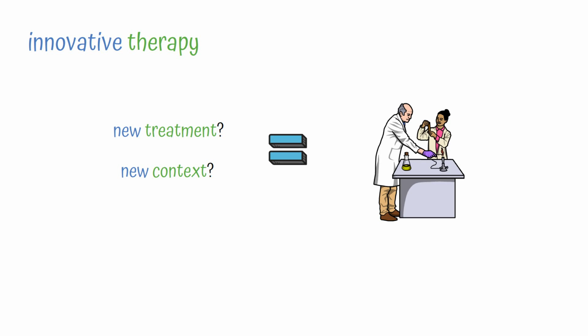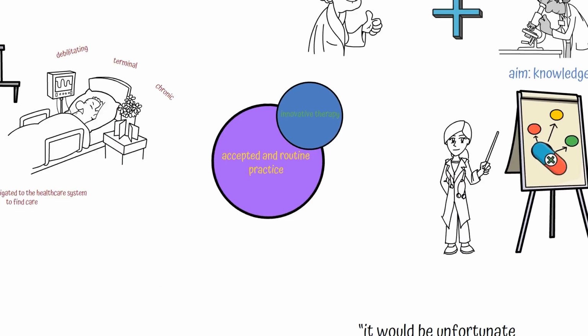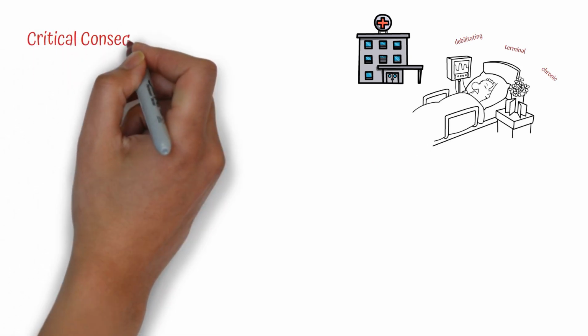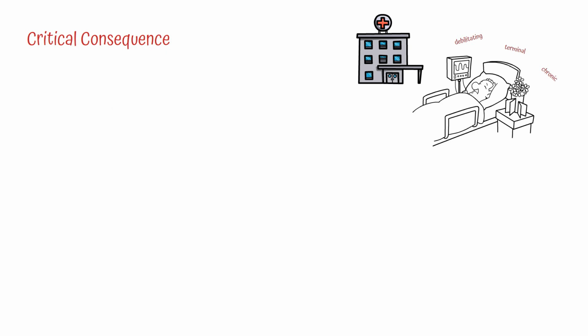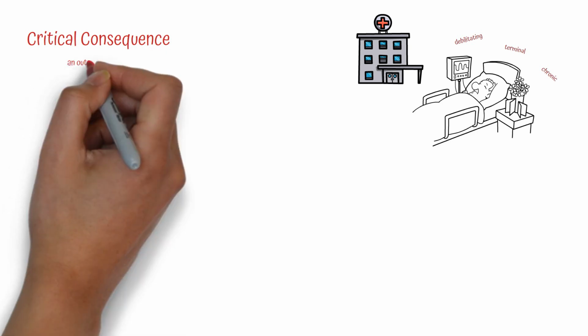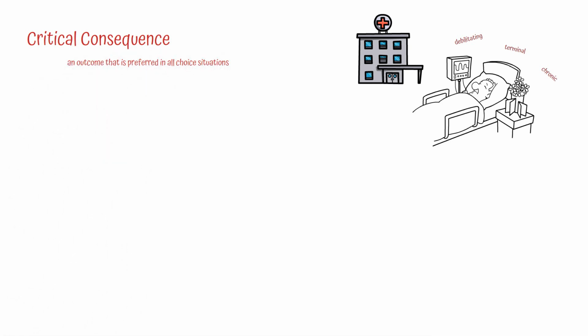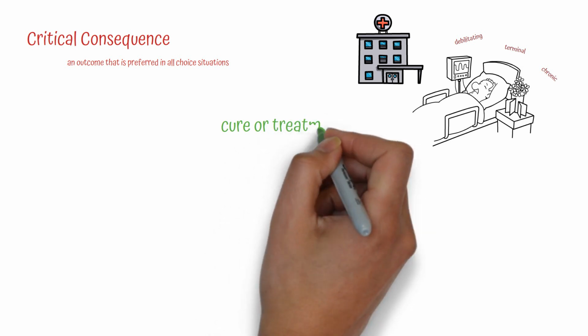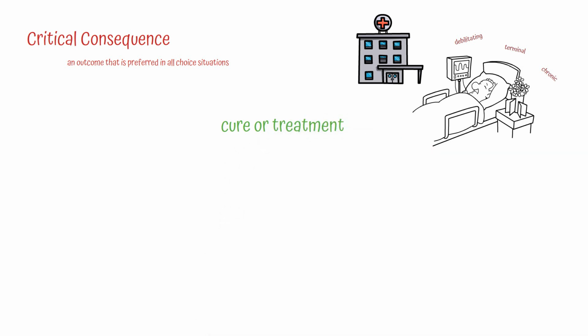Maybe, says Israel Golddiamond, a psychology professor. At least, it's worth acknowledging that when we offer innovative or experimental therapies as an option, we might be moving away from pure treatment by creating what he calls a critical consequence, or in other words, an outcome that's preferred in all choice situations. For a patient, of course, that critical consequence is a cure, or at least remission through treatment if no cure is yet possible.